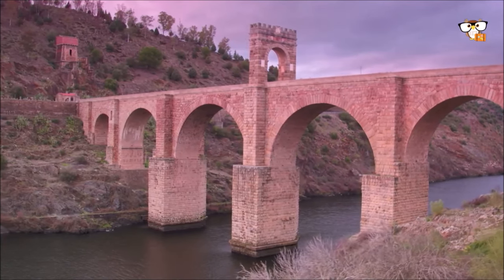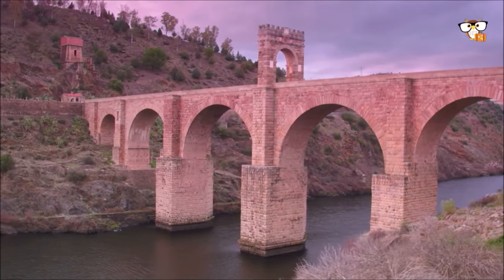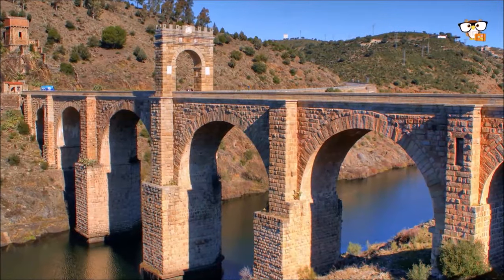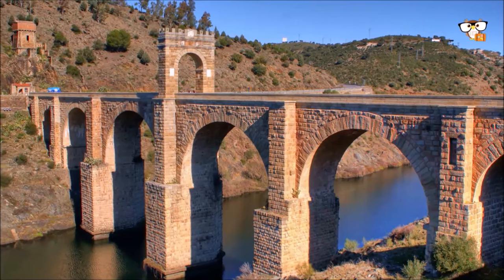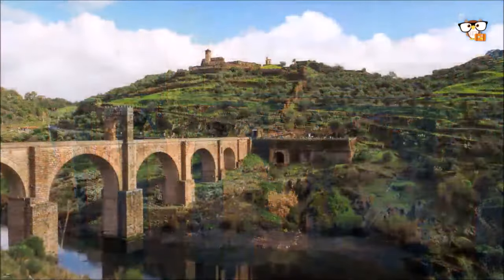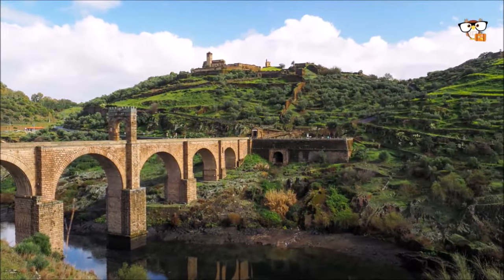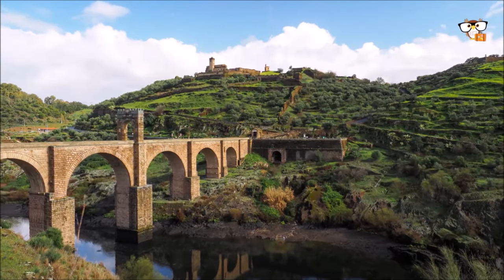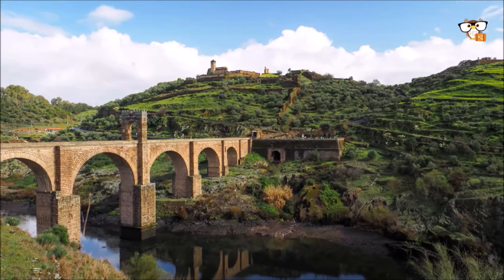The Roman bridge was built between the years 104 and 106 and crosses the Rio Tajo with six arches over a length of 194 meters. It is the only Roman bridge in the world that can still be crossed by normal vehicles. In the middle of the bridge is a triumphal arch in honor of the Roman Emperor Trajan.